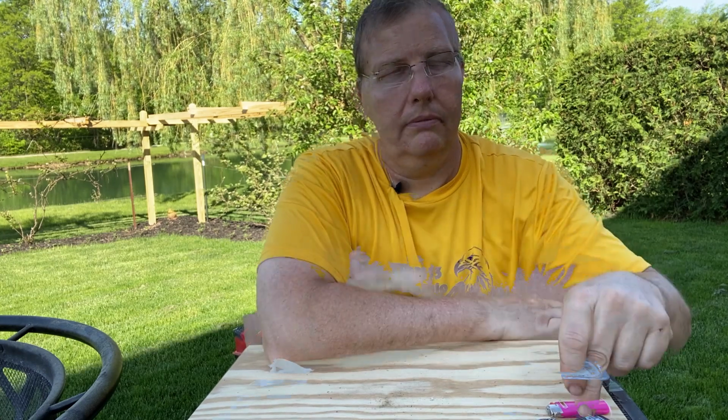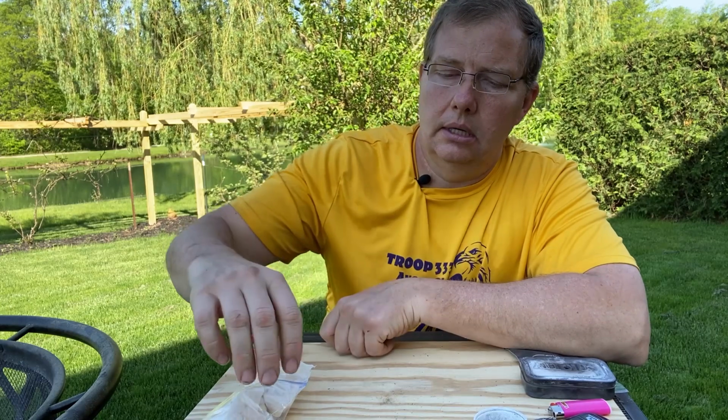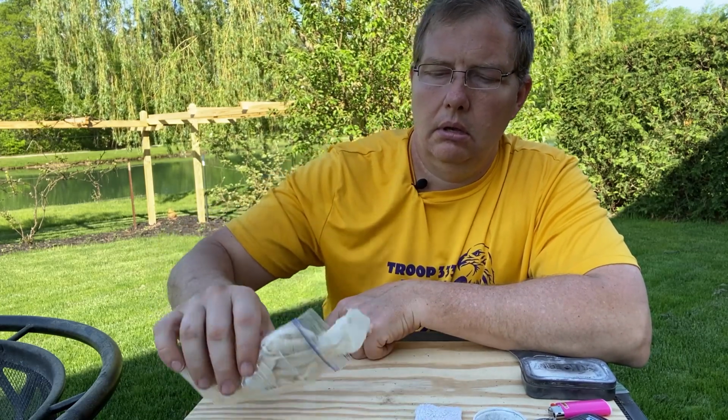char cloth. Okay, so let's discuss char cloth, my personal favorite. What is it? Pretty much it is 100% cotton fabric, burned in the absence of oxygen, leaving you a carbon-based tinder. So, how do you make it? Where do you buy it? You make it. And it's fairly simple.